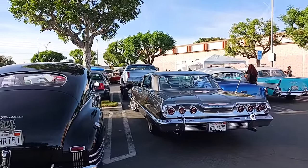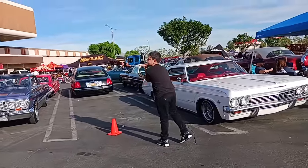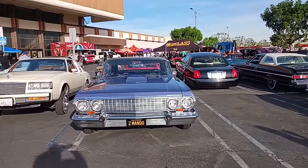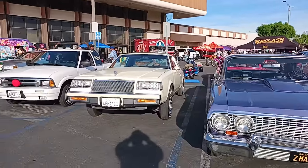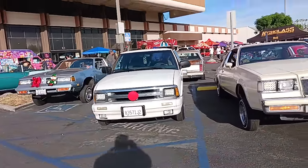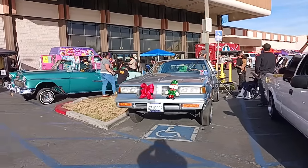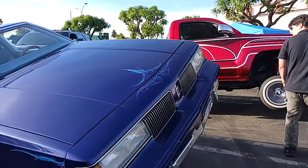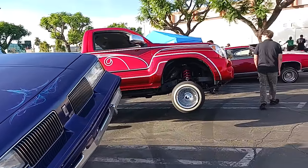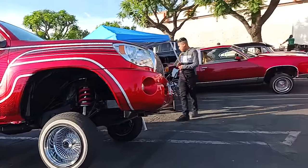Nice cars. I think everybody's watching. We're in the city of Long Beach with High Class. Oh, you run? Look at this. You know what? And then rolling up at 4. And like you see, we got all kinds of lowriders, trucks, little, big.